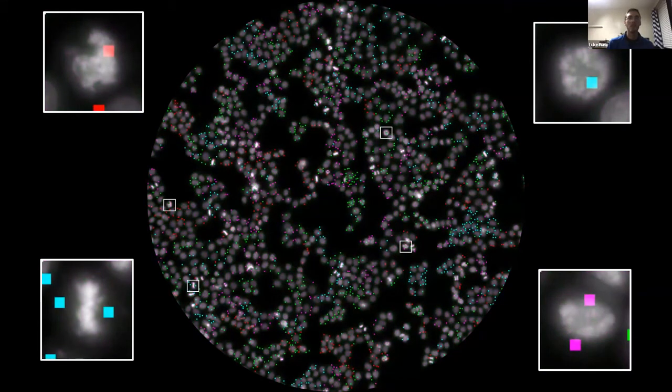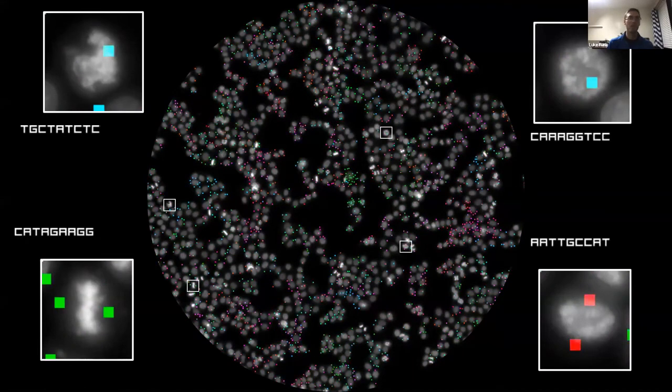So in this image, each of these individual colored dots represents one read of the in situ sequencing data. And the color of the dot tells us which DNA base was in that position for the DNA barcode. And if we iterate through multiple cycles of sequencing, we can build up a short DNA barcode sequence that can then tell us, based off our experiment design, what gene was perturbed in each of these individual cells.